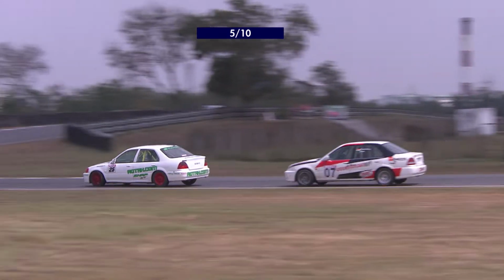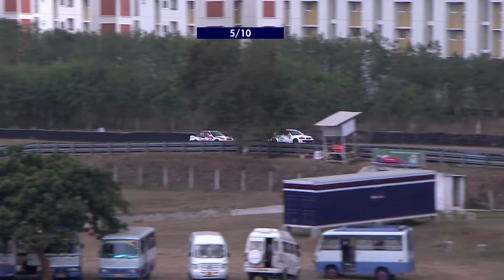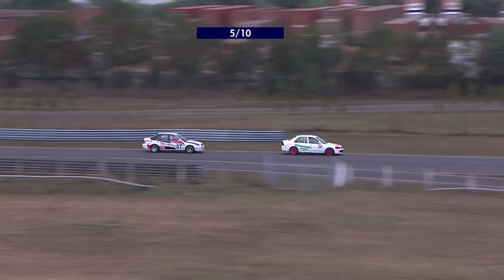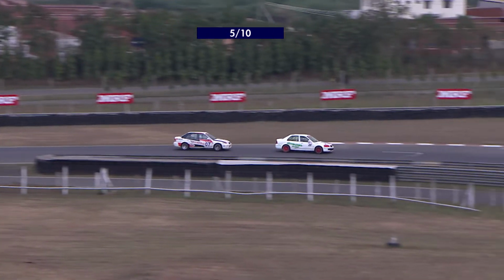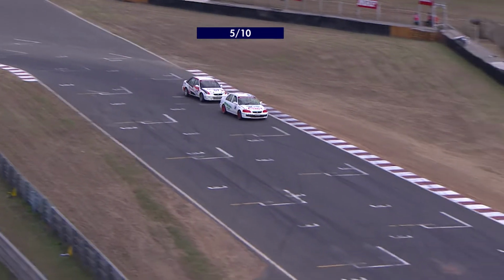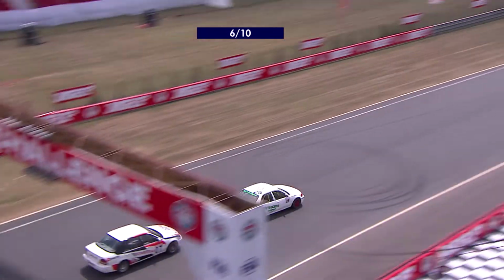They come through almost nose to tail, and remember, Benya was ahead for a corner, but has not been able to stay there. Can the Race Concept Honda City make its move at turn 12? It closes up a little bit under braking, but to no avail. And through they sprint now, up towards the line once again.